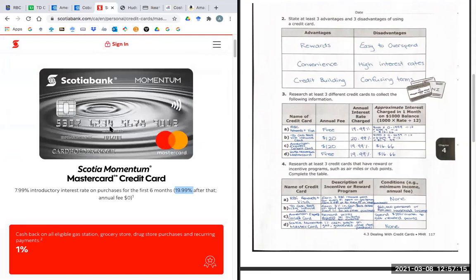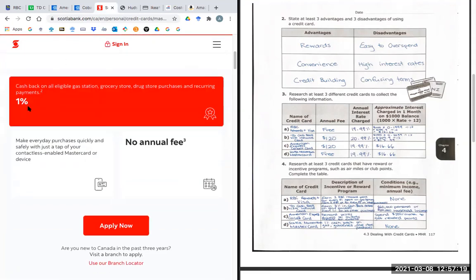Lastly, let's take a look at the Scotiabank Momentum MasterCard credit card. So here, one of the rewards you have in place is that you get 1% cash back on groceries, gas, and drugstore purchases, similar to the RBC Visa and the TD Cashback Visa. And there are no conditions for using this card. You can have whatever amount of money in your bank account and you can apply for this credit card.